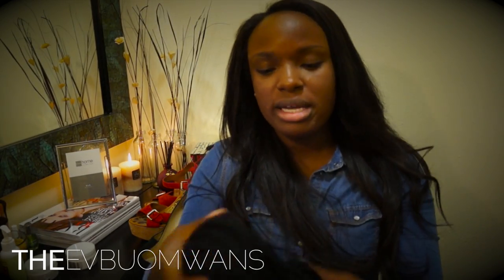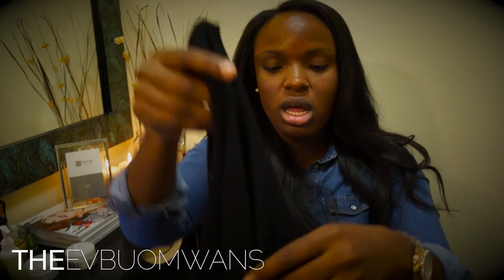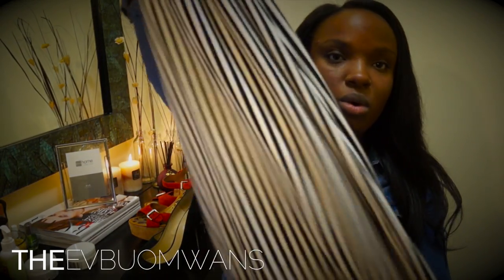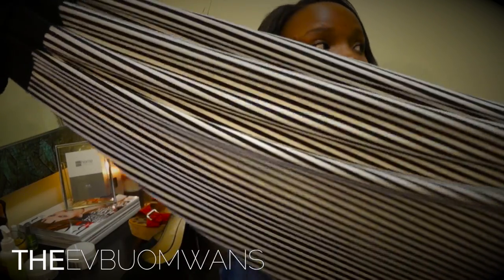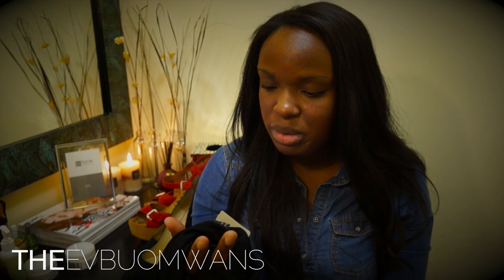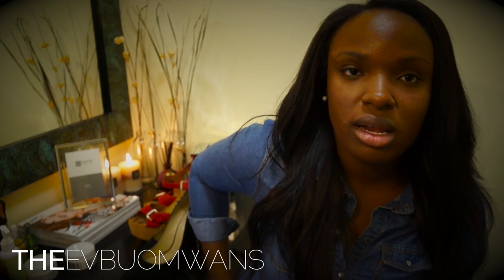And this is another maxi dress that I purchased. This is really, really cute on. I can't wait to wear this little number because it's going to be so pretty, but I just need to get my frame together in order to wear it. Can't have my love handles hanging out on the side, so yeah. But that's pretty much it.